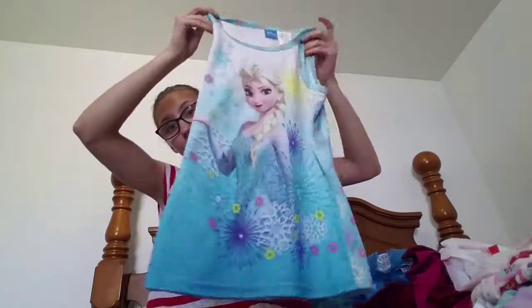Okay, so this is another little light nightgown, and it's in the size 4 to 6, which she won't be able to fit in until she's like 5 maybe. And it's just a little Frozen thing.